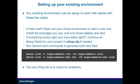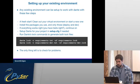go on and set up Dante in setup.cfg if there is anything you need to override. All the configuration options will be in the README. And you run Dante's lock command to generate lock files for those requirements files, which is, as you can see here, simple. For requirements.txt, if you haven't set them in the setup.cfg, this is how it looks.